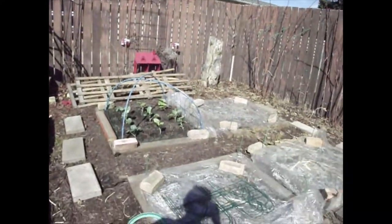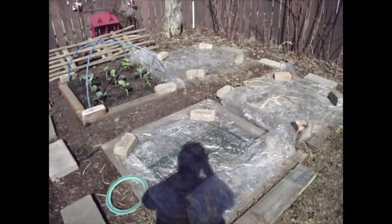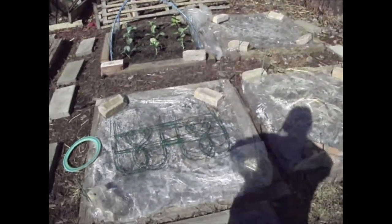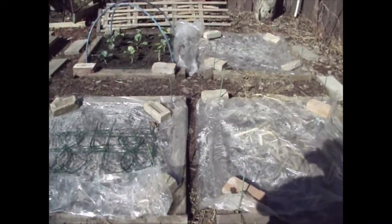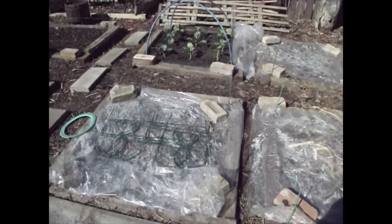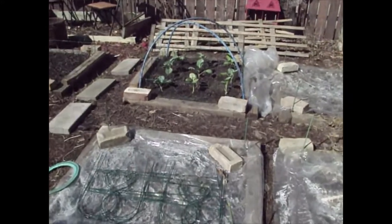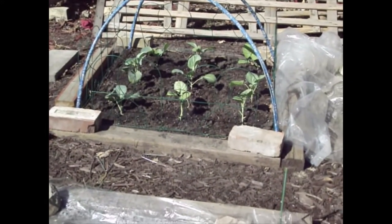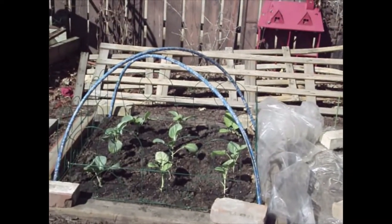Okay, as you can see, my shadow standing here. So, I've got these ones still covered up. Here's my kale plant, doing pretty good. And there's that wooden trellis.